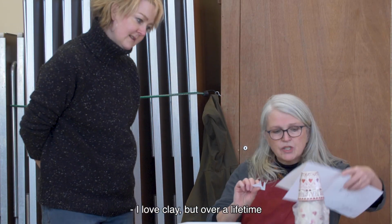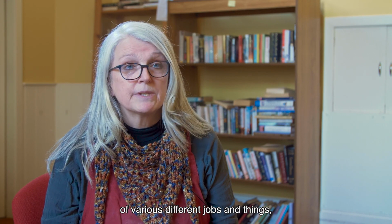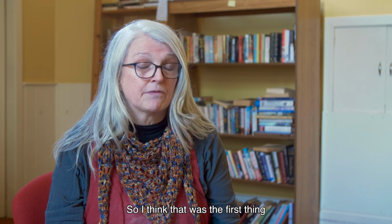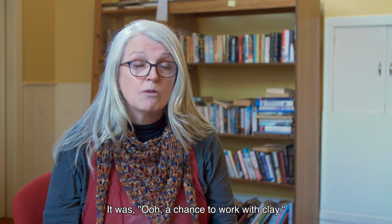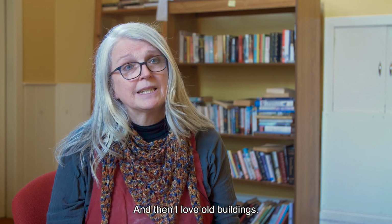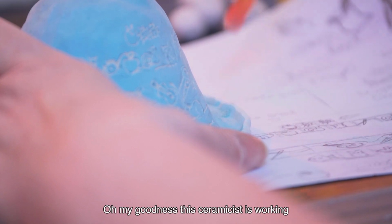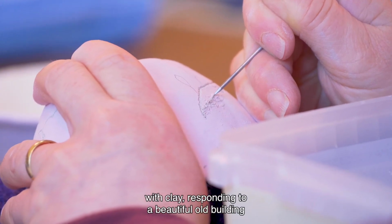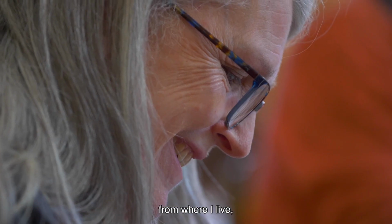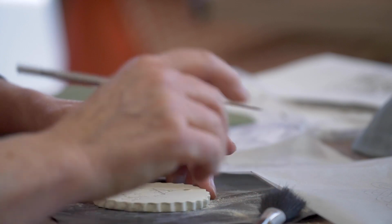I love clay, but over a lifetime of various different jobs, I haven't had much chance to get involved with clay. So I think that was the first thing that jumped out at me. It was, oh, a chance to work with clay. And then I love old buildings, so it's a lovely combination, as a ceramicist, working with clay, responding to a beautiful old building, and as it happens, 2 minutes walk away from where I live, so it appealed to me on all sorts of levels.